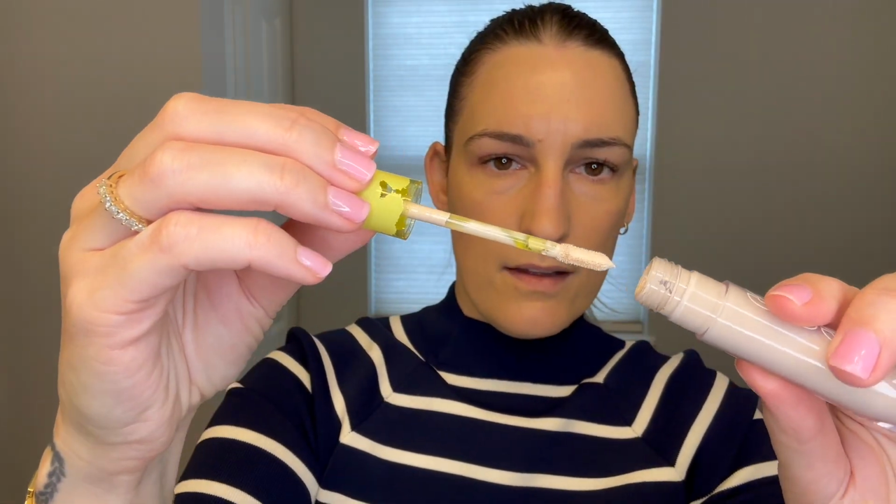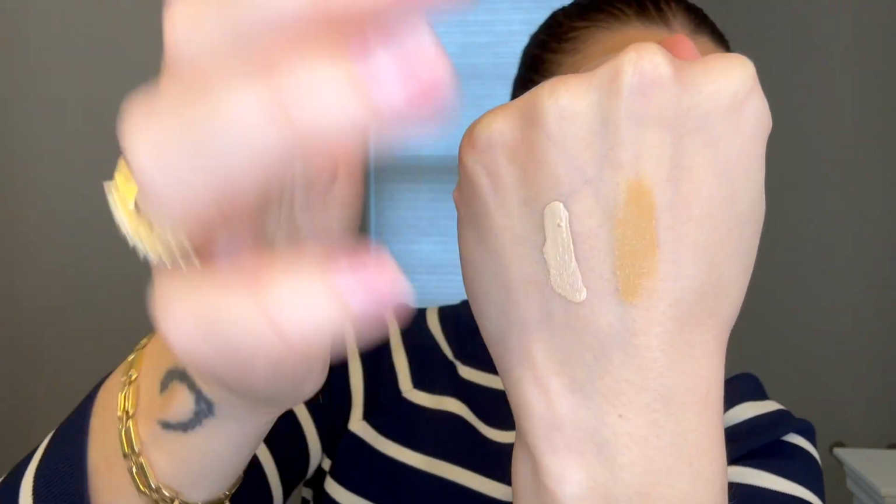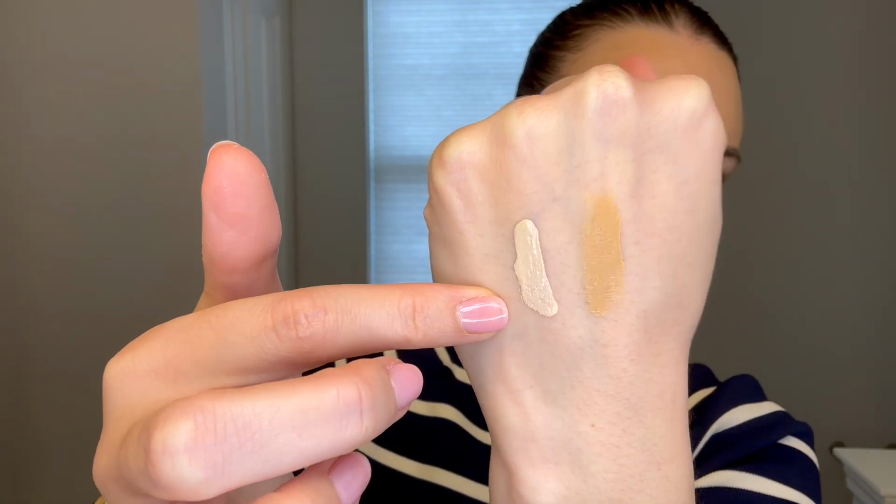So we'll go ahead. Just to give you a little reference point, I should give you a little one here too of the BB burst. Just so you have an idea. Oh my gosh, of the difference. I'm cracking up. So shade 22 and then shade 0.5N in the revealer concealer. All right. That kind of cracks me up. Gonna work on my shade choices.